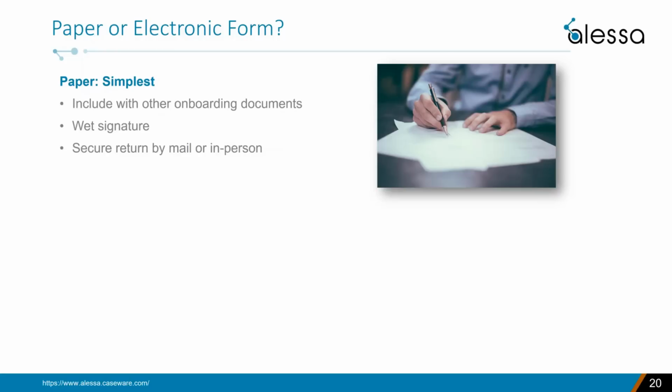A discussion of the beneficial ownership form wouldn't be complete without an evaluation of the various formats available. So let's take a look at each of these quickly. First, we have paper, which is the simplest. You can include it with your other onboarding documents, especially if you're using the approach we just talked about, where every client gets one. You also get a wet signature from the person completing the form, and it can be securely returned by mail or simply delivered in person.